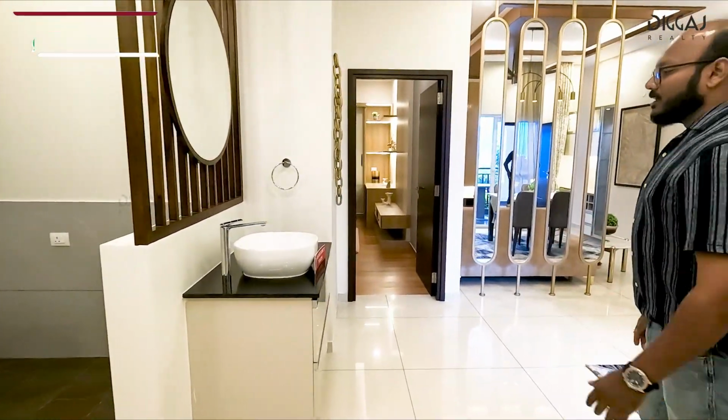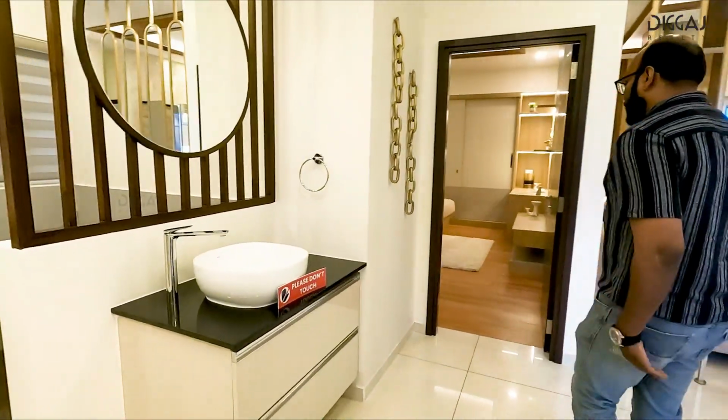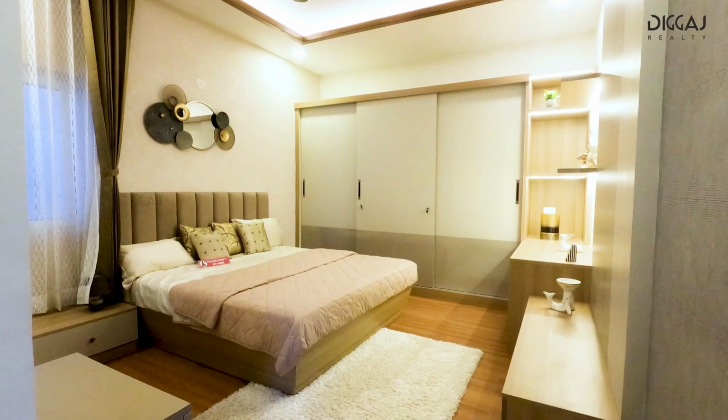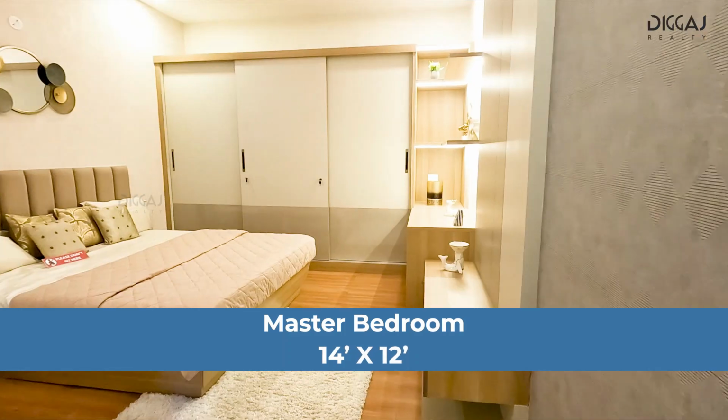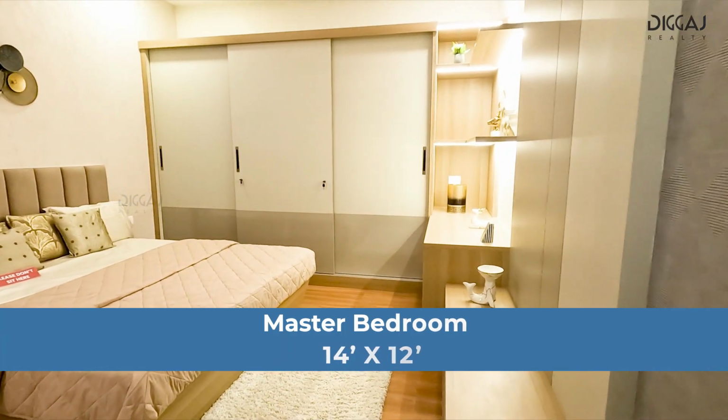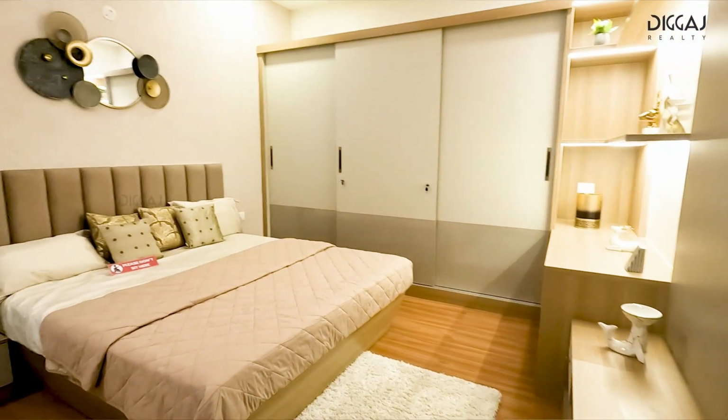Just outside the utility area, you will get a basin point, and just beside the basin, you will get the master bedroom, which will come with wooden laminated tiles. The dimension of the master bedroom will be 14.6 by 12, which comes with an attached washroom of 5 by 8.